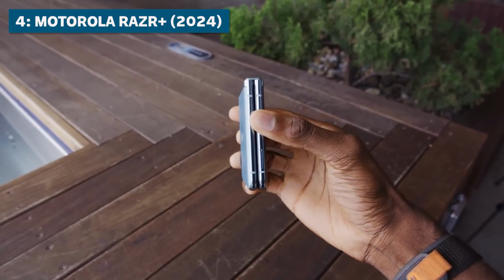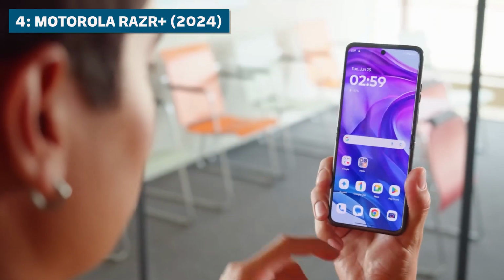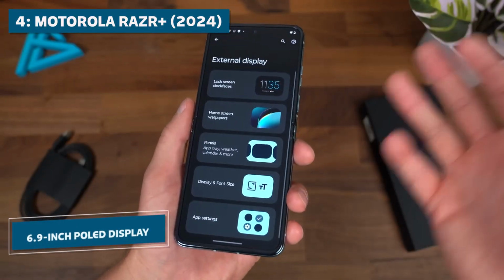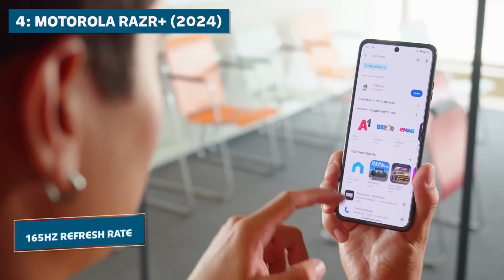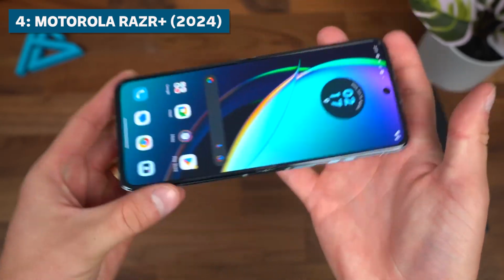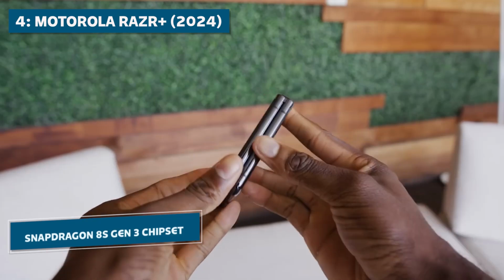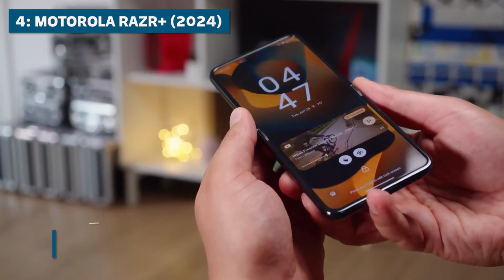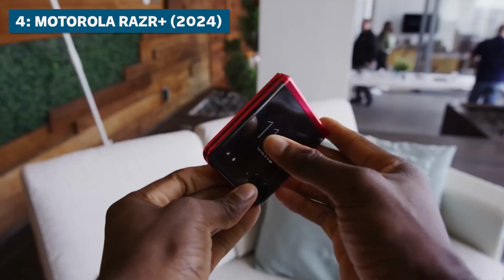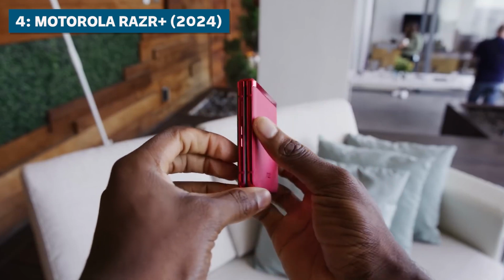It's like a phone and a smartwatch had a baby. And when you do flip it open, bam! You're greeted with a gorgeous 6.9-inch POLED display with a 165Hz refresh rate. Scrolling has never been smoother. Under the hood, Motorola's packed in the latest Snapdragon 8s Gen 3 chipset, 12GB of RAM, and 256GB of storage. This phone isn't just pretty, it's got the brains to back it up.